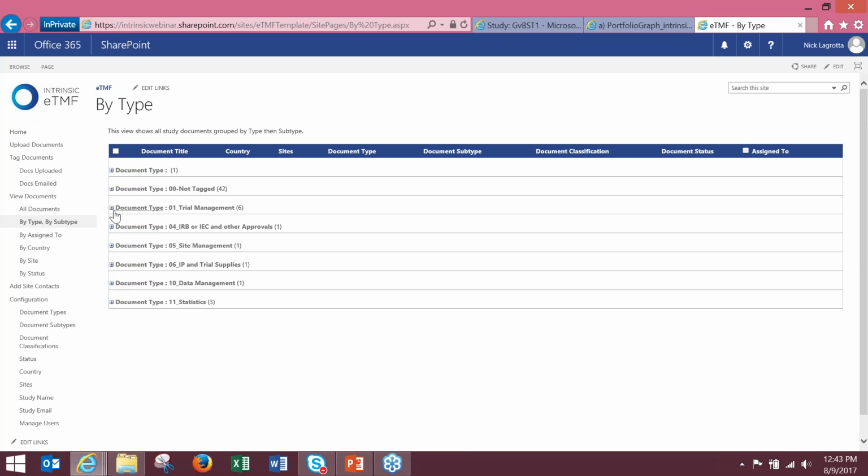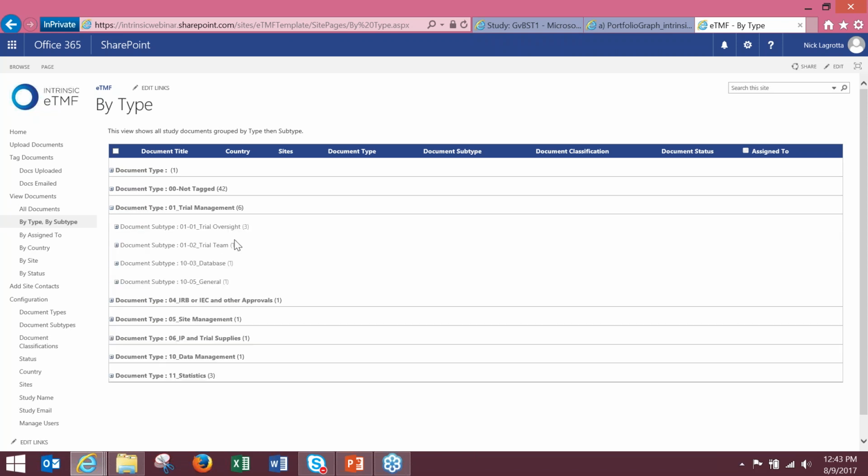If I click on trial management right here, you see trial oversight, trial team, database, general. These are the pieces of information that you're selecting when you're tagging. Any type of this information that you select, this is where it goes, this is where it gets filed away.